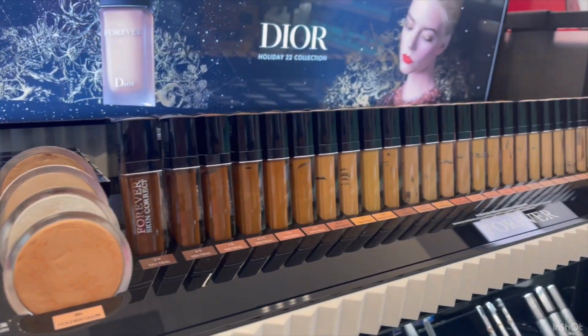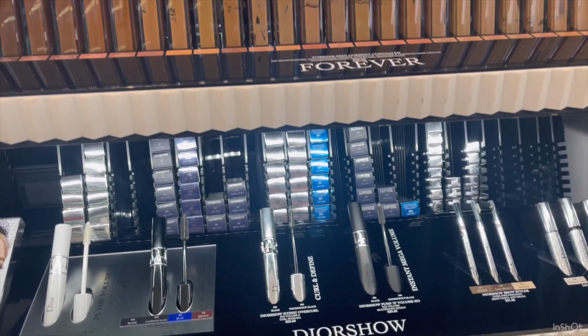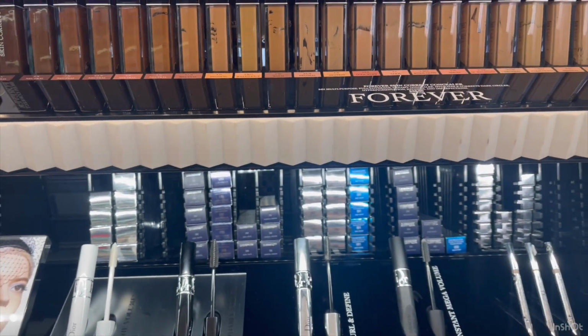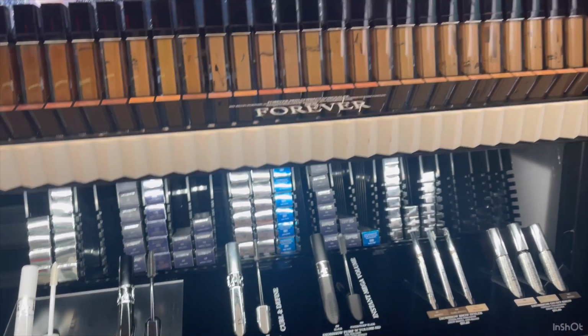Okay, now for the concealer. I love the concealer, but if you guys saw my Dior review, you guys know that I'm allergic to the concealer for some reason. Every time I use it, I wake up with swollen eyes, but I know that sounds crazy. I don't know what's the ingredient in there that does that to me, but I know so many women that wear that concealer that don't have that problem. But trust me guys, this concealer is amazing. I'll still recommend it to you guys.